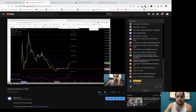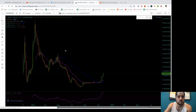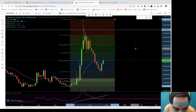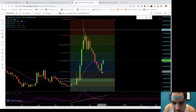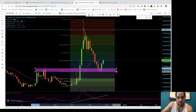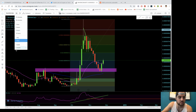RVN. Perfect 786 touch. Especially if I make this a perfect fib. Perfect 786. Your target would be 710, and not only was that a perfect 786 touch, but that was a support resistance flip. It should go higher, man. At least a 614, to be honest with you. I do not see any reason why this won't go to 614.